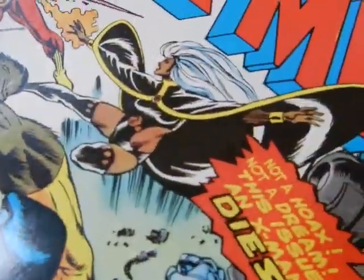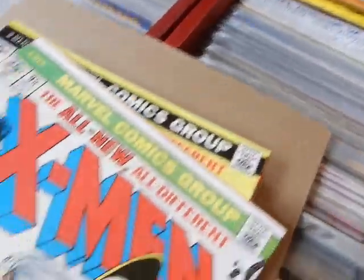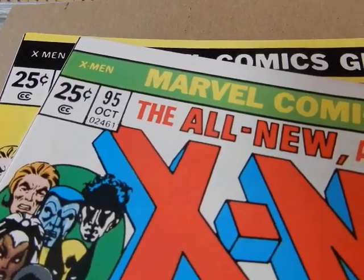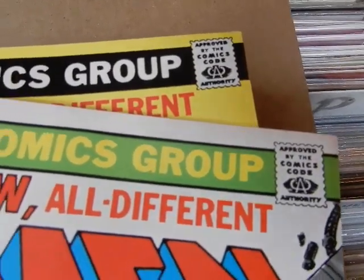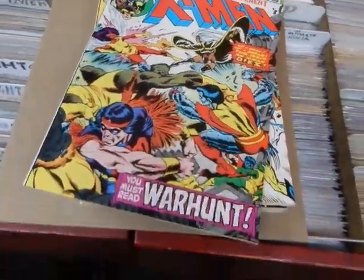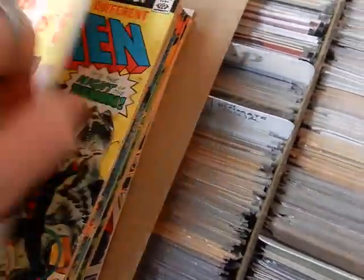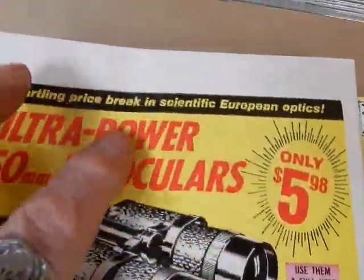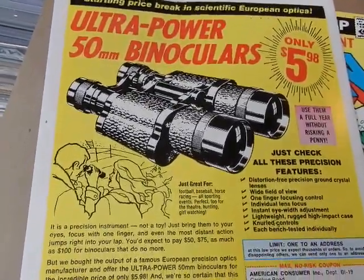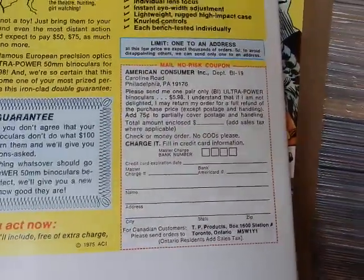When you look at these, there are virtually no creases. These are certainly 9.4s, 9.6s, maybe even 9.8s. There might even be some 10.0s in here, these things are so nice. There's a little bit of waviness that certainly can be pressed out, and on some of these I might invest a little more money in pressing.